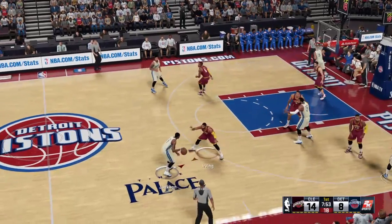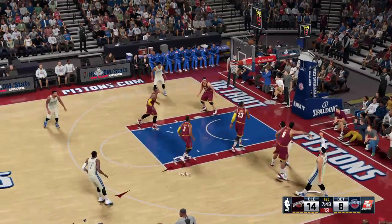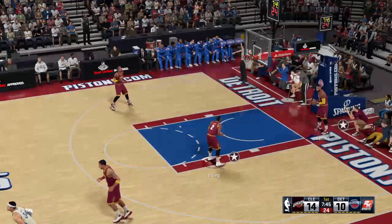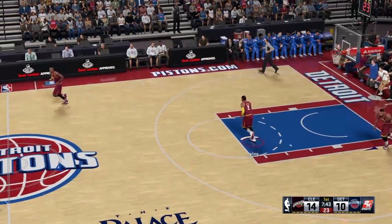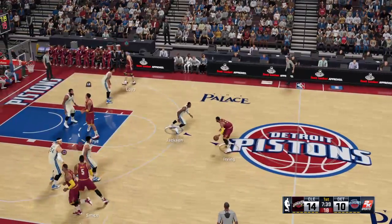shooters, but such is the case with J.R. Smith. Everywhere he's gone, he's played both roles, sometimes to the team's benefit, but others to its detriment. Here's Irving. Step offensively, no buckets yet in the game for him.